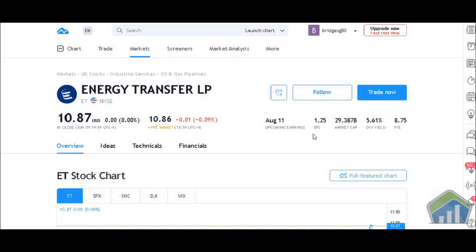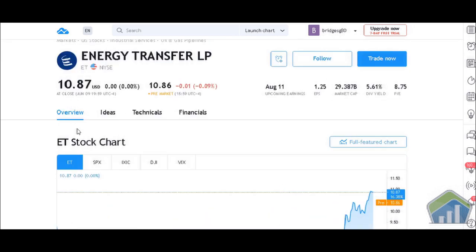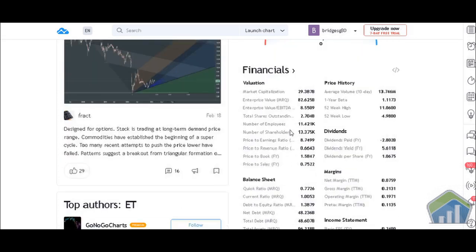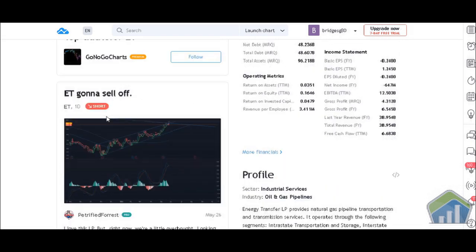EPS is 1.25. Market cap is 29.387 billion with a dividend yield of 5.61 and a PE of 875. Right now, remember on TradingView they give you an overview, ideas, technicals, and financials. And as we scroll down, you have different people's ideas, the technicals, right there around buy range, financials, price history, dividends, margins, balance sheet, income statements, and operating metrics.